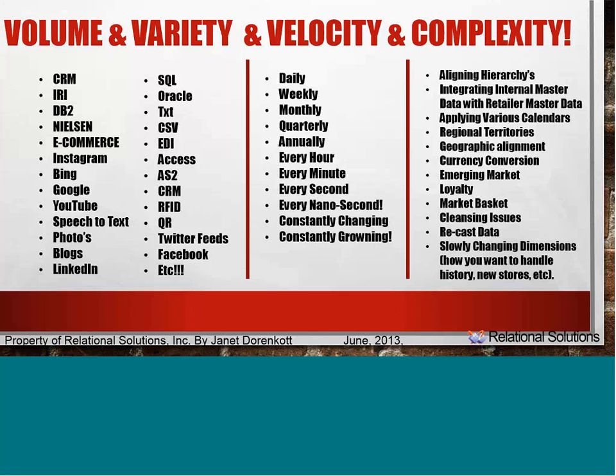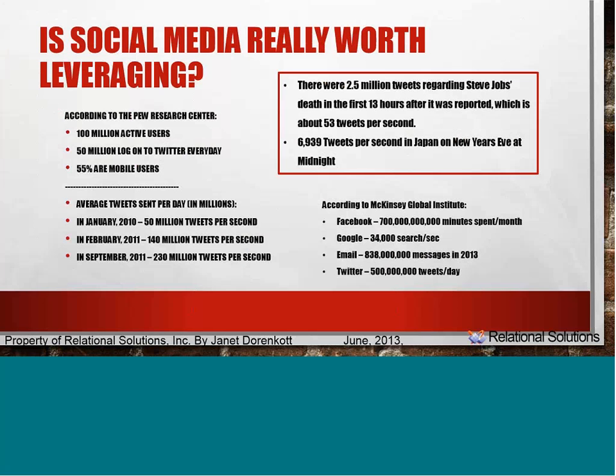So volume, variety, and velocity focus strictly on the source, but data that makes the data usable with internal data is also new data. And that new data needs to be structured, documented, maintained, and managed. So therefore, complexity definitely adds to big data. Aligning hierarchies and integrating master data with retail master data, comparing sales with sentiment, as well as things like promotions and pricing. These are just a few examples of the complexity involved in getting more value out of big data. So again, to me, volume, variety, velocity, along with complexity, makes up what big data is.